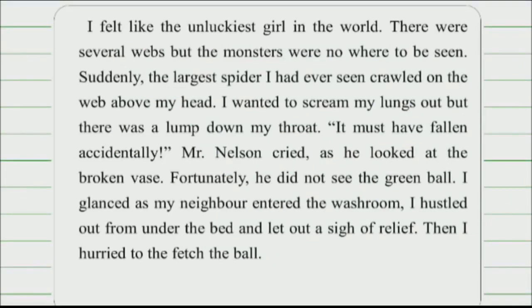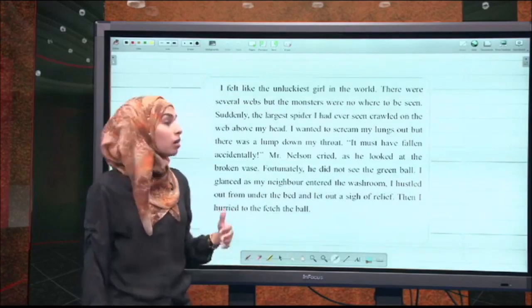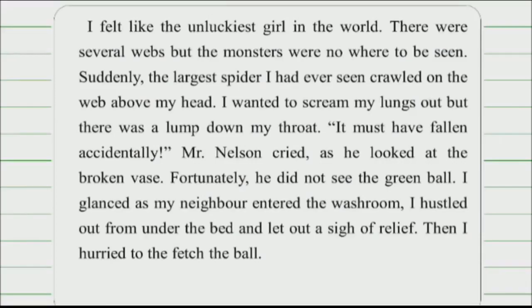She probably has a fear of spiders. And now she has come face to face with the largest spider. So, you know, at any moment that spider could drop on her and make her scream, sell her out, give it away that she's hiding under his bed. So that's potentially a problem or a conflict there, right? She wanted to scream.